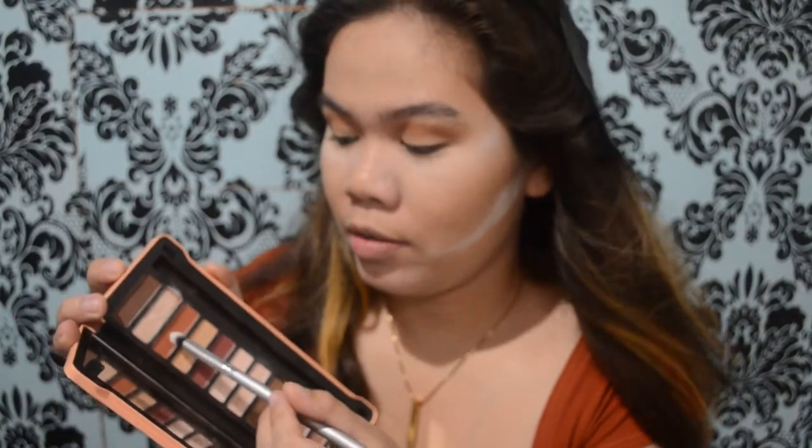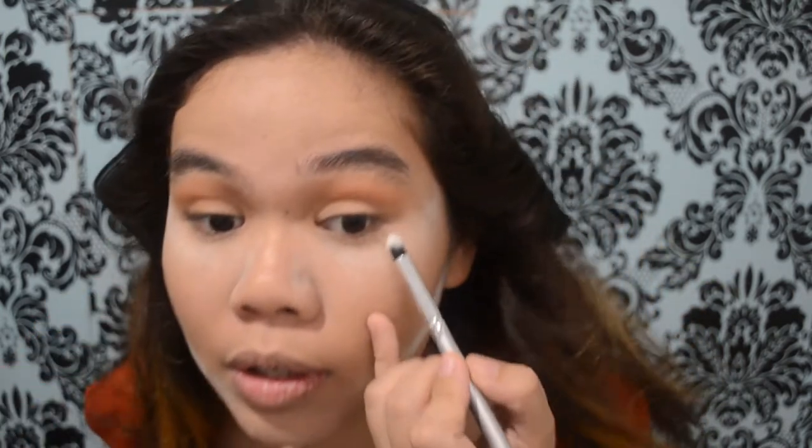Then I'm just gonna use my bare hands para ilagay yung product sa eyes ko. So I'm just gonna put it here. Gonna use the color, the second color that I did on my eyeshadow, the under eye color. This one alone. Ito. Gonna use this for my under eye. Here.